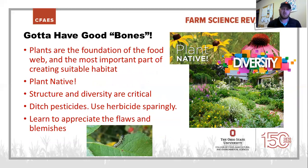So let's start talking about having a good foundation with the plants. You've got to have good bones, just like in a house. You've got to have a good foundation. Plants are the foundation of the food web, and they are the most important part about creating habitat and attracting wildlife to your property. Incorporating native plants is key, because these are the kind of plants that our wildlife has adapted and evolved with. These are the kind of plants that they feed and reproduce on. Many pollinator species, many insect species are what we call specialists.